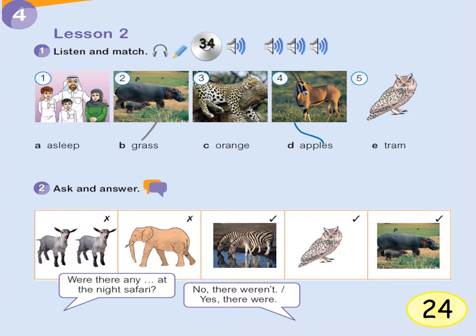Wow! Were you in a car? No, we were in a tram. There was a leopard in a tree. There were many birds. There was an owl eating an orange. The leopard was asleep.